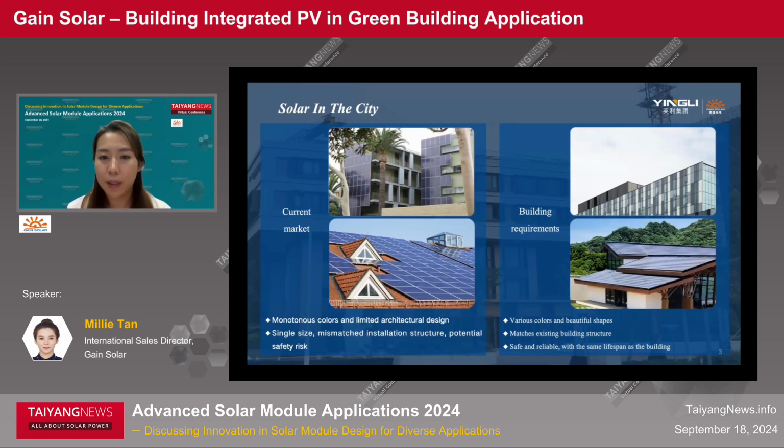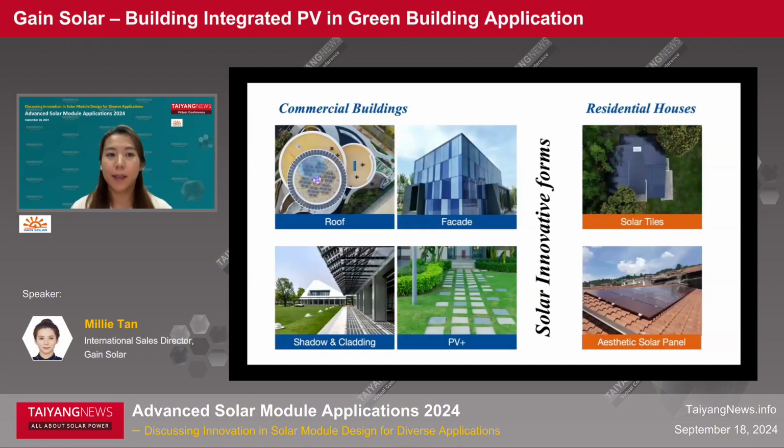But the building integrated PV I mentioned is shown on the right. On the rooftop, it can totally replace the roof tiles. For the facade, it can totally replace the curtain wall or aluminum plate, the traditional building materials. It can be designed in different colors and shapes, and it can even look just like the traditional building materials.